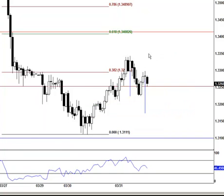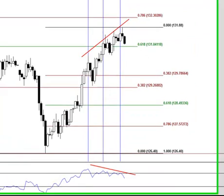But again, still looking for that 618, and if it's a press lower, look for buys around the 786 for a move back up again. But for right now, all flat, just standing on the sidelines, waiting for the market to pick up and present itself with an opportunity.